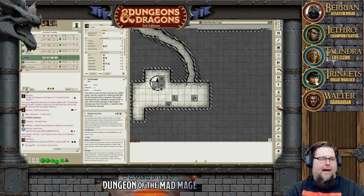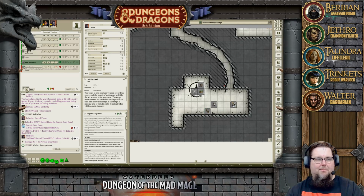Okay, sounds good. And you're cautious with your movement because it is a little bit slippery, but you don't fall prone or anything like that. So, okay, Walter. Don't step on a third. Yeah, don't step on that baby Ruth. Don't step on that red knight.